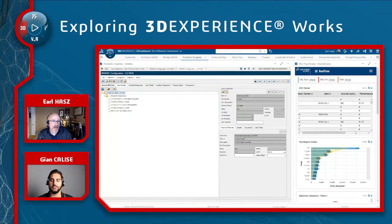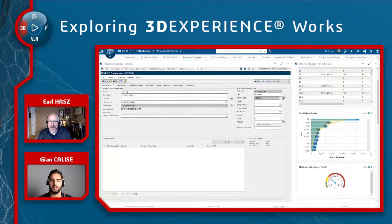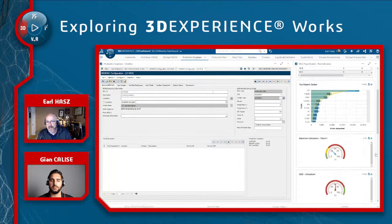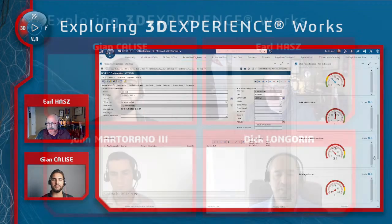That gives me an idea about when I go through and develop what work centers and what work cells I am putting this plan against. I can define where it's going to be going against. I can get information about what kind of rejects are occurring, and equally have direct access to my efficiencies across my plant. And Earl, those overall equipment efficiency numbers are pretty critical to a manufacturing organization.